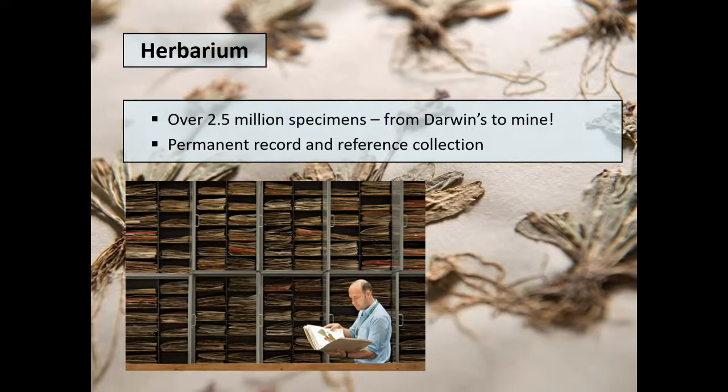So if somebody goes on an expedition, what they do is they collect some seed, and then maybe they'll try and collect a bit of the plant material, which they'll dry and press flat, and that will be kept in the herbarium. Some of the specimens are over hundreds of years old, I should say, and they can be used for ongoing research. You can also look at where the plant was collected originally. Is it still found there? Has it moved because of climate change? Has it disappeared due to habitat loss? So it's a hugely important reference collection.